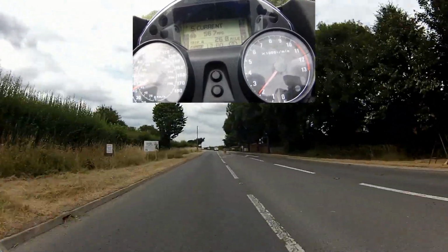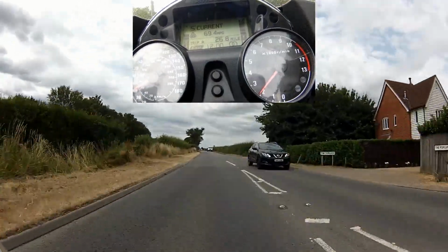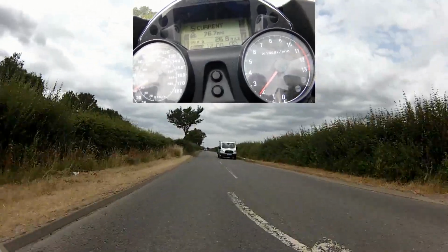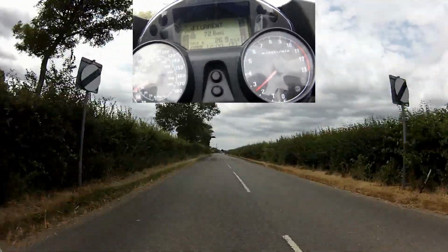National speed limit sign ahead. We're in 5th gear. Not a lot of acceleration in 5th gear, so I'm going to drop down to 4th just in time, still maintaining 40 mile an hour, and away we go.